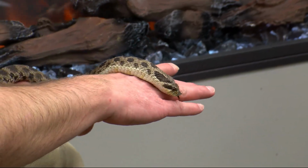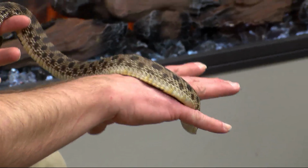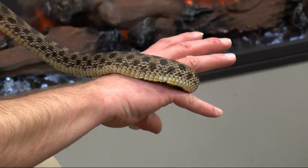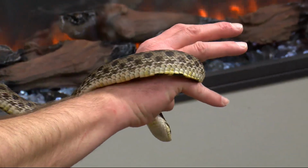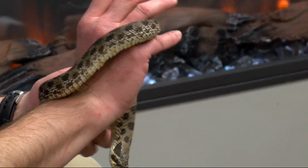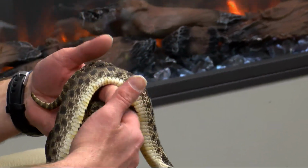Sure. Tell us a little bit about our friend. Well, this is a western hognose snake. They are a type of snake found in the western part of the U.S., but actually into Illinois as well. They're found mostly in the western part of the state, but they do go up through the Kankakee area. So any of your viewers in that range might see one, except that they're extremely rare in this part of the country. They're actually threatened in the state of Illinois, so they're very hard to find. There aren't a whole lot of them around.